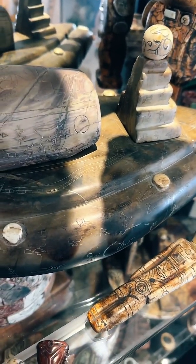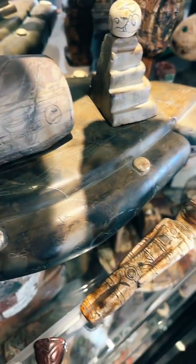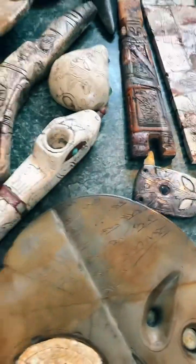Yeah, I've seen quite a few of the rock carvings as well, and there's definitely stuff out there on the landscape that looks similar to this, especially this type of character here. Not necessarily with the wings, but the shape of the head and the eyes. I've seen it on multiple petroglyphs out there.